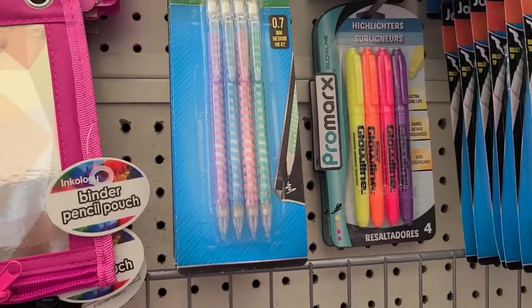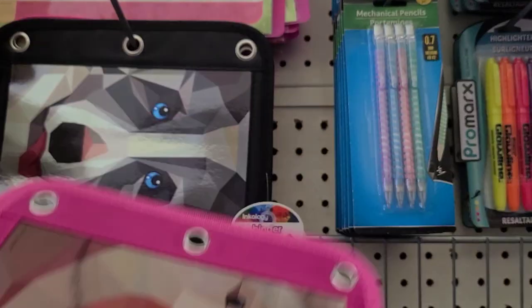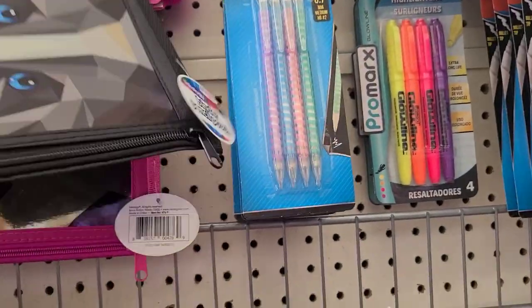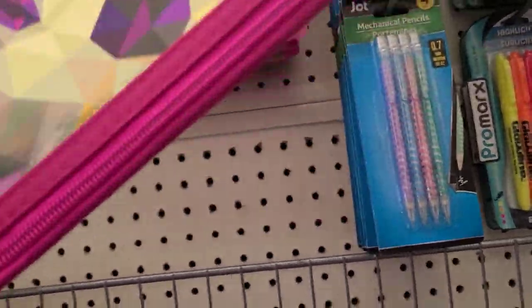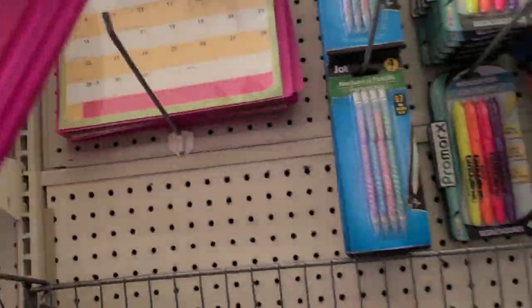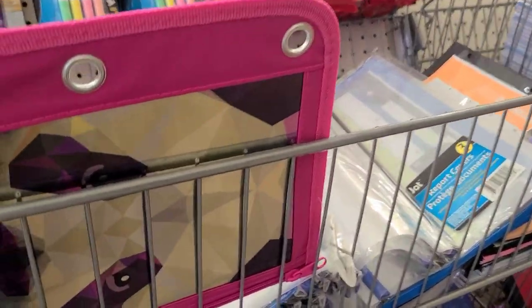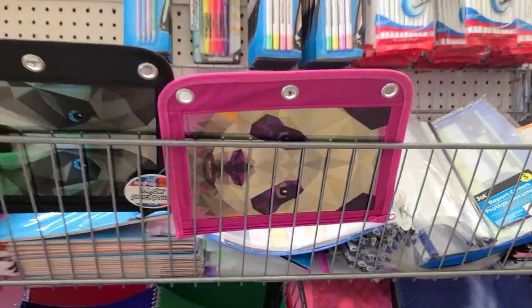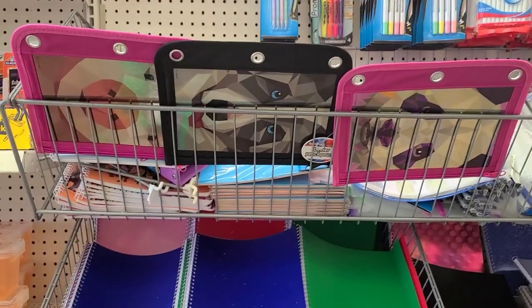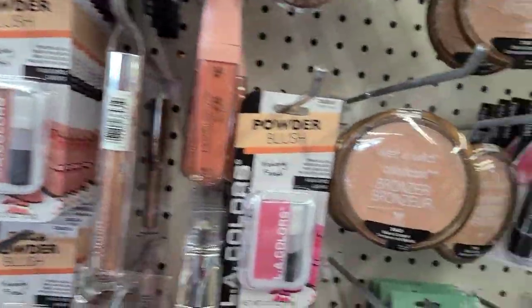And here they have these pencil pouches. Oh my gosh, look at that, how cute. They got it in that, then they got it in this one in the doggy. And then, oh my gosh, they got it in this one. So they got like three of them. These are the three that they have. Oh my gosh, they're absolutely gorgeous. Here they got the plumping serum, and this one is in First Kiss.